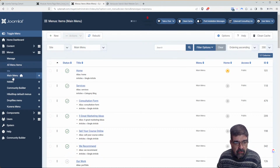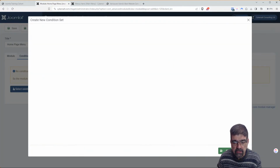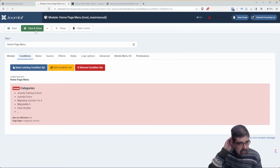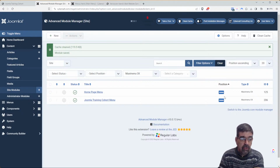And then, because you would have to have a module for every one of these menus anyways, I've cut down on clutter here, and all I've done is on the modules here, and as we save and close, what I've done here is I just have different menu modules that are assigned to the same position, which is great too, because I can get away.